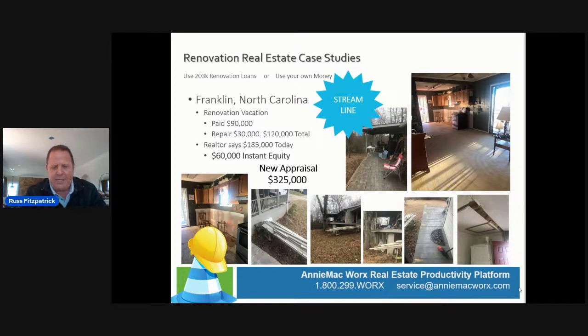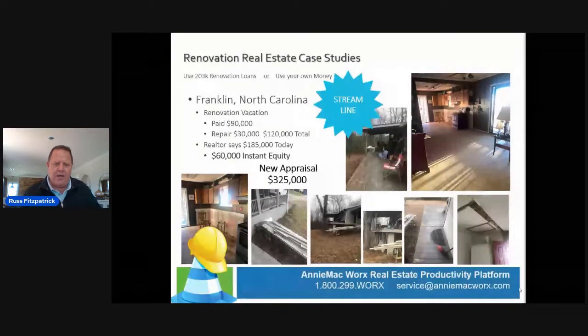I'm sitting in a cottage in Western Carolina near the Smoky Mountain National Park. This house was bought for $90,000, and it would have qualified for Streamline, which means you don't have to have a HUD consultant. You don't have to have all these doled out benchmarks. If you're under $35,000 in renovations, which this one was, we could have done a Streamline and put 30 grand into it that the mortgage would have covered, and we would have had $120,000 into the project.